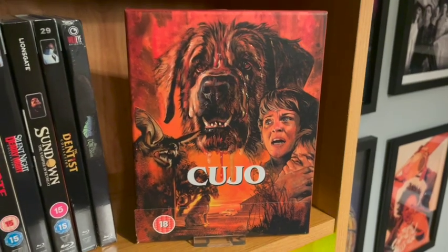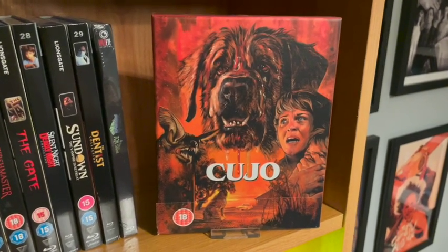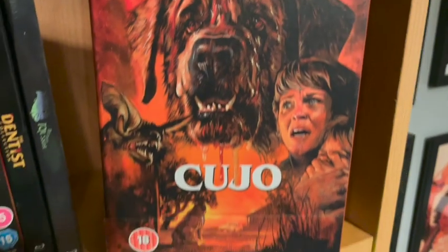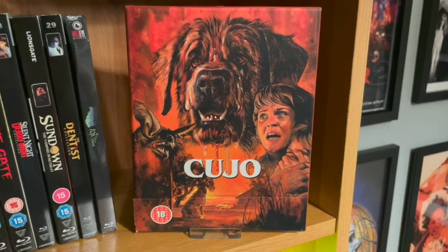Lovely set from Eureka. Comes with a book and the Blu-ray. Yeah, great stuff. The artwork's utterly fantastic. Yeah, it looks lovely. Love the colours. Anyway, that's another one. That's Cujo from Eureka.